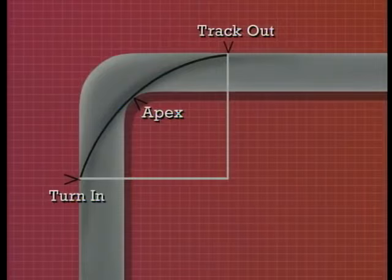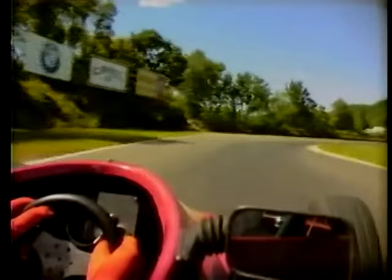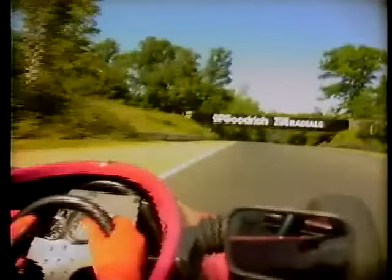Let's take a look at how the steering wheel is turned. What we'd like to do is to get to our turn-in point and turn the wheel once, just enough to set the car in an arc that touches the inside edge of the road at the apex and touches the outside edge of the road again at the track-out point.